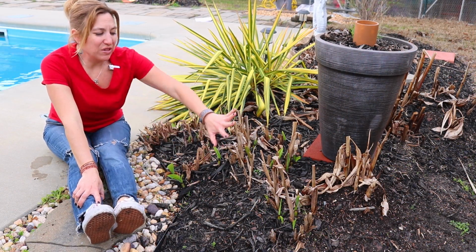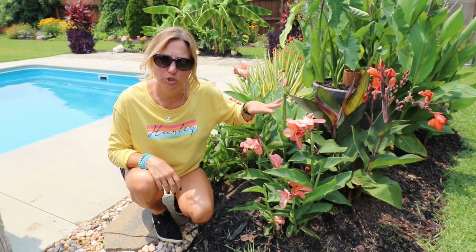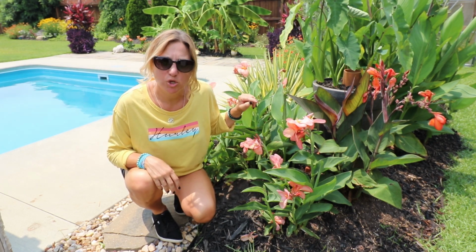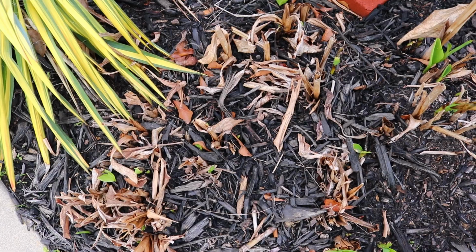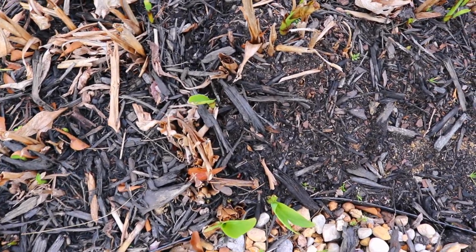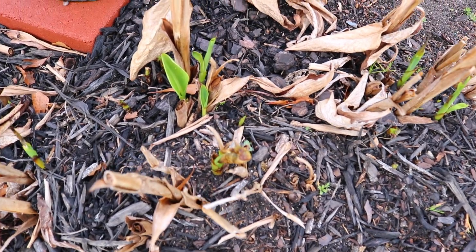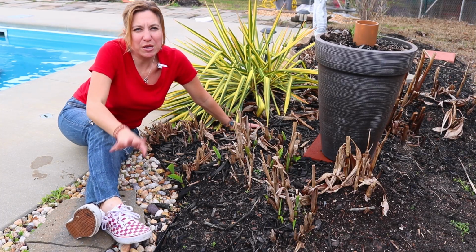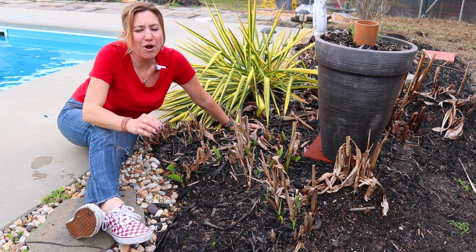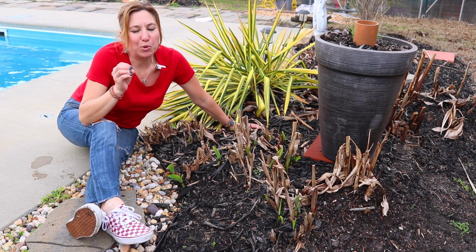As I said, I have lots of canna lilies because I just absolutely love them. So these are a shorter dwarf variety that are here, but you can see lots of green leaves sprouting up all over the place. And this bed is actually filled with a few different varieties. I just wanted to show you some of the goodies that I have, some of the bit of color that I have popping out, and share the excitement of spring getting here.